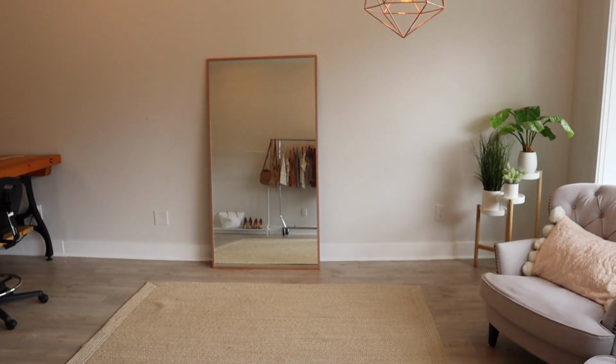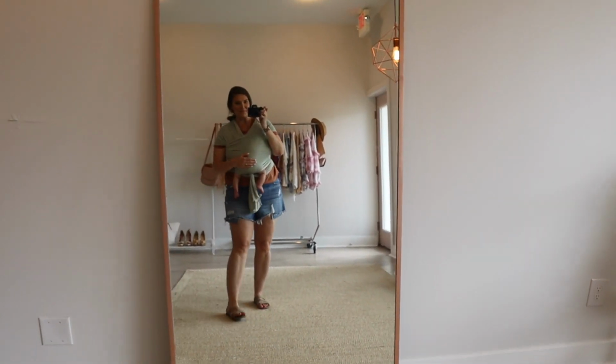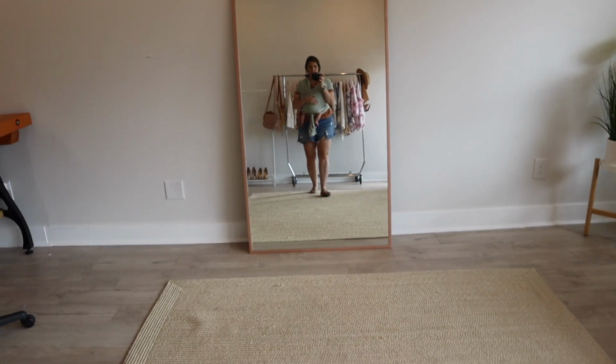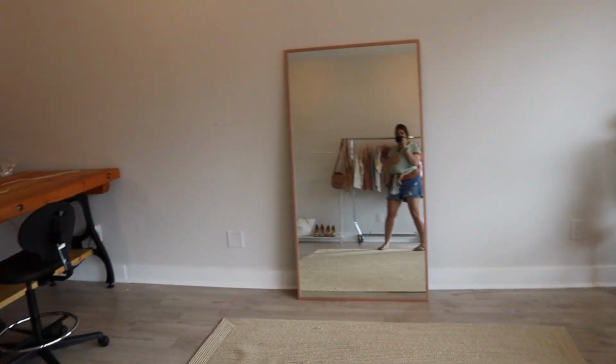And then this area is our try-on area. I've got Theo on me right now. But yeah, this is where we do a lot of the try-ons for stories. And we've got this rug, which I absolutely love. It's a really big, oversized rug.